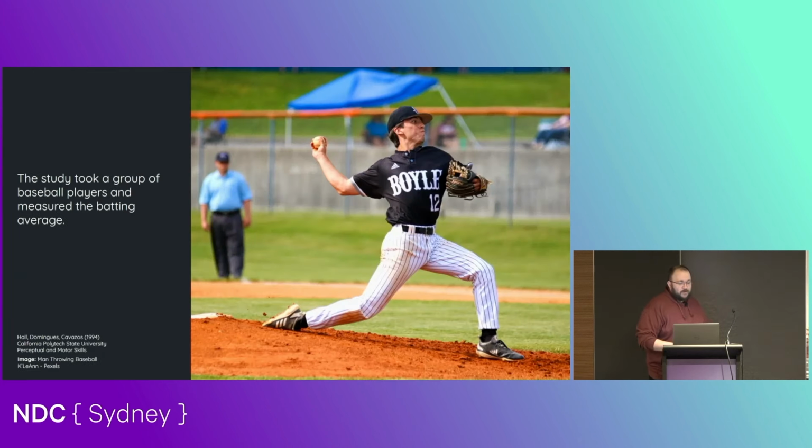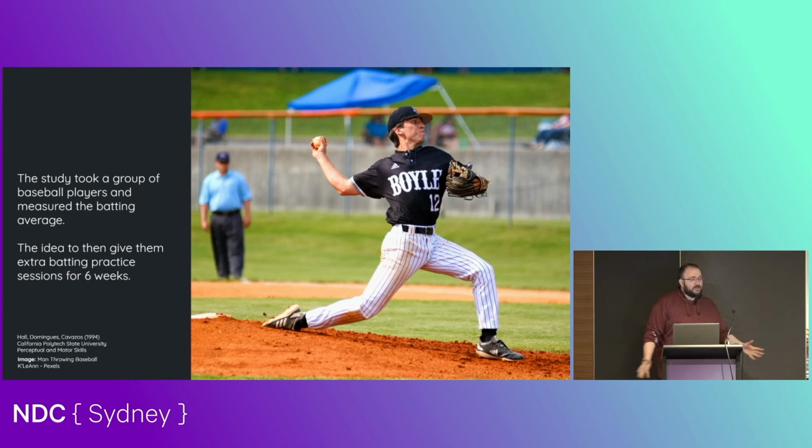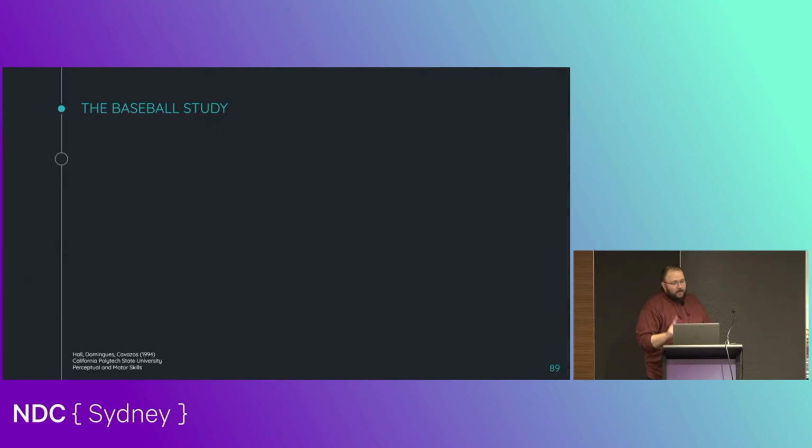The study took a group of baseball players and measured their batting averages. Get a baseline. Good. The idea was then to give them extra batting sessions for 6 weeks. You have your normal training, everybody has their normal training. Let's give them extra training, okay? So, I call this a baseball study.